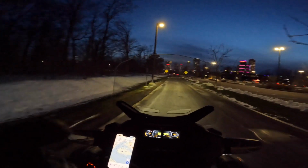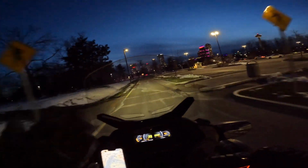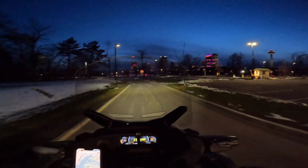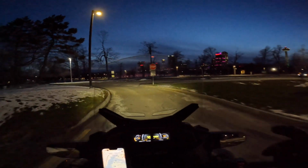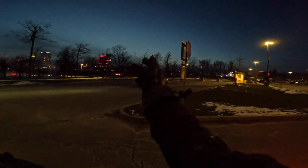One of the things I love is it covers the GoPro, so if a bug or something were to hit the lens and ruin the video, that's not likely to happen with this. Of course, during the summer, I might ride with it lower. I notice my brake is squeaking. My KTM did that too, right out of the gate.